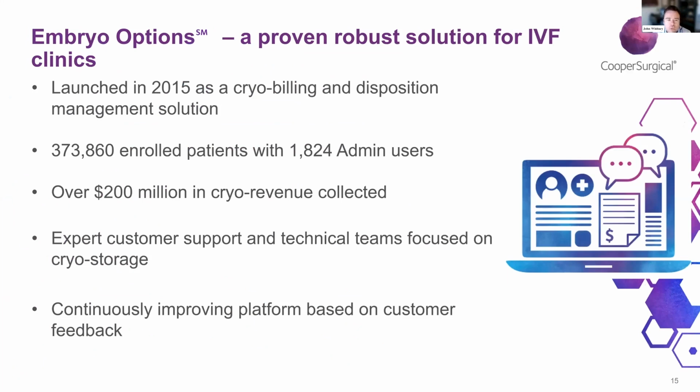We've been around since 2015. We are a proven and exceptionally robust solution for your IVF clinic. We have been doing cryo billing and end of storage management from the very beginning. We have almost over 400,000 patients enrolled, and probably closer to 2,000 admin users today. We've collected over 200 million in revenue for our centers. I would like to say that we are experts, but we are experts because we have been with so many clinics. We are currently in Australia, Canada, the US, and now we're coming to the UK and Ireland.